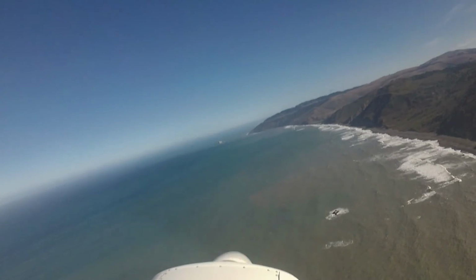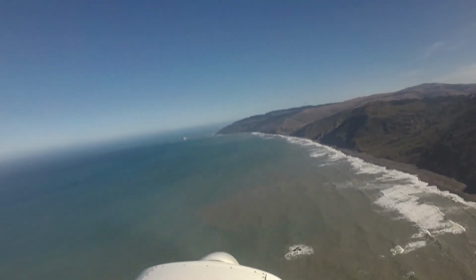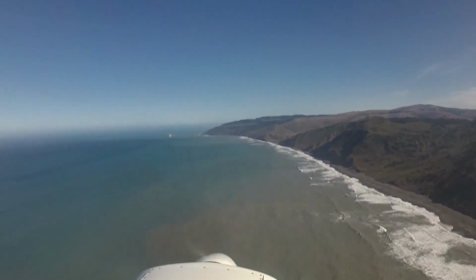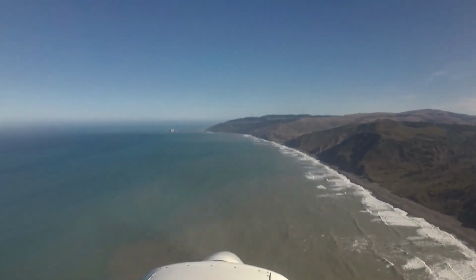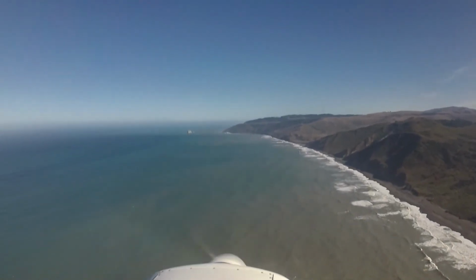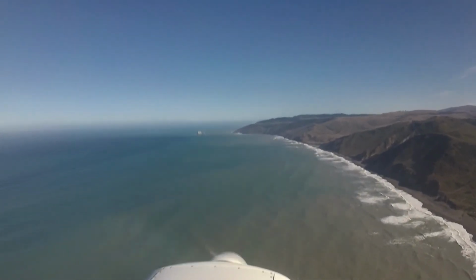Well, I thought this was a really fun trip along here. I like that there's some beach, so the bush plane can be landed on, a couple hundred feet of room, but for me probably 500 feet. It has big tires on it, so we're lucky the sand wasn't too wet. We found it successfully.